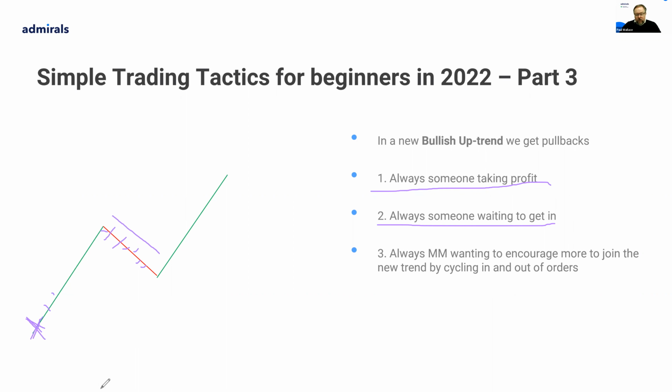And you can also have market maker shenanigans, namely that market makers want to encourage more traders to join the new trend by cycling in and out of orders. In order to fulfill their own clients and keep the trend going, you might find they will be buying and selling, jobbing around what might be a core position. They can be cycling orders all the way here, just to encourage all of those traders to get off the sidelines and join the trend.